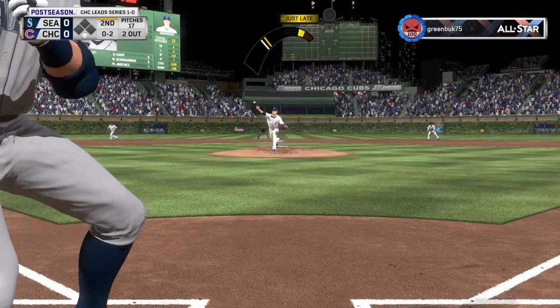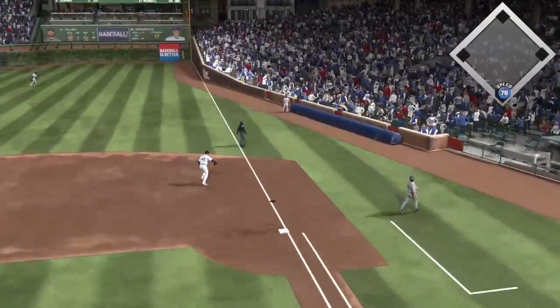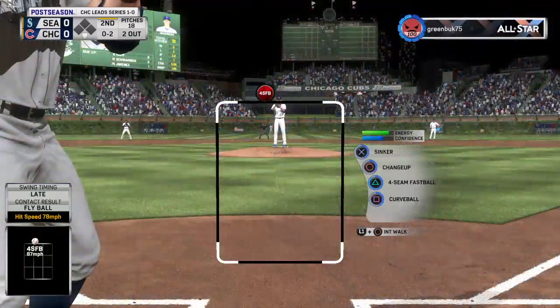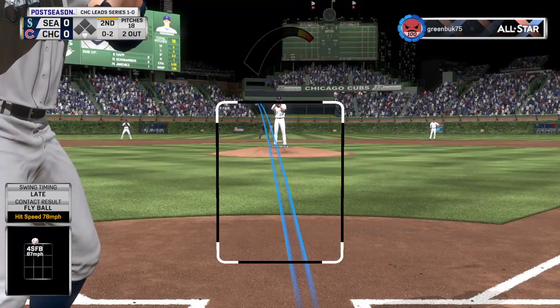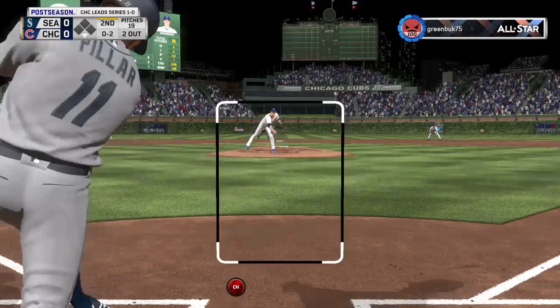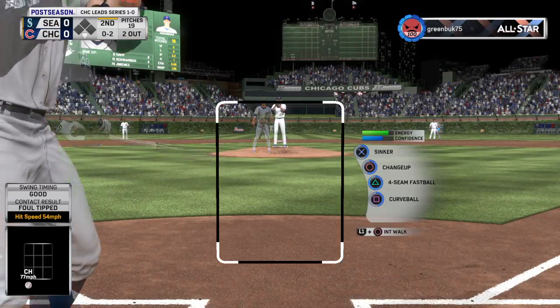And now a pitch on the way. Lifted down the line in right and back out of play. Count holds it 0-2. I like the pitch right there. Got it to chase a fastball out of the zone. I'd come back with it again. And another foul ball.